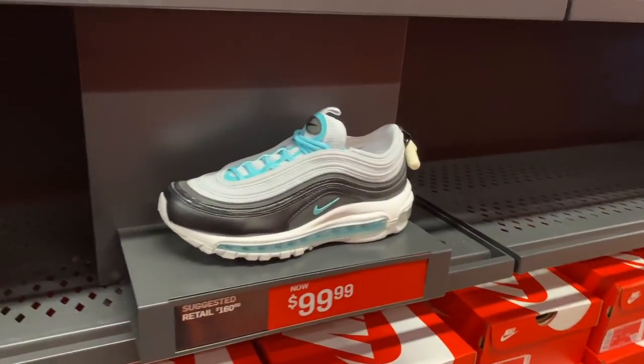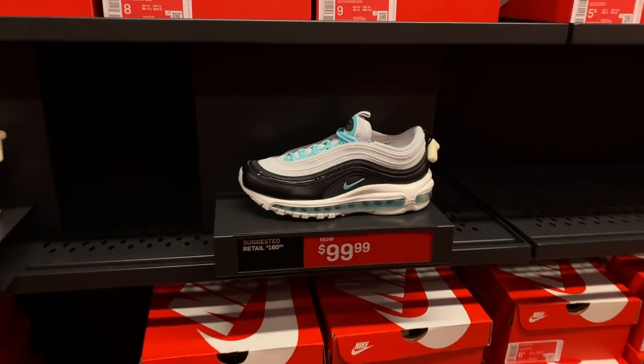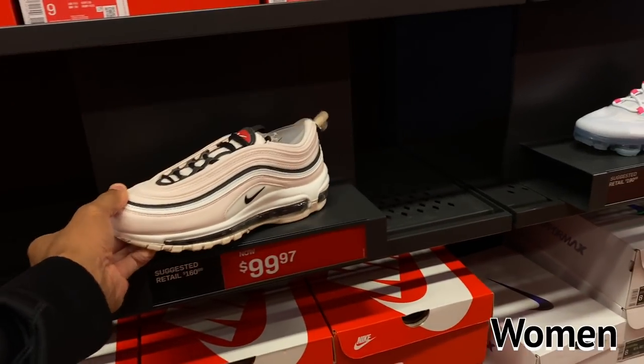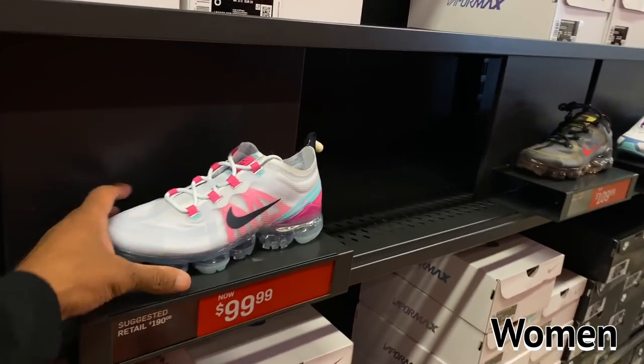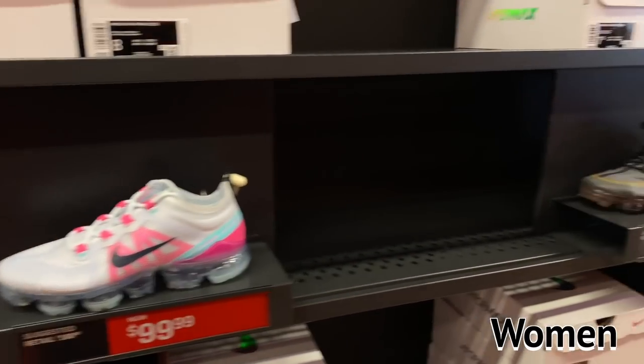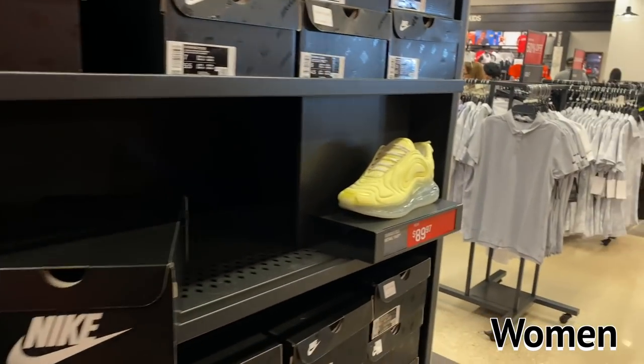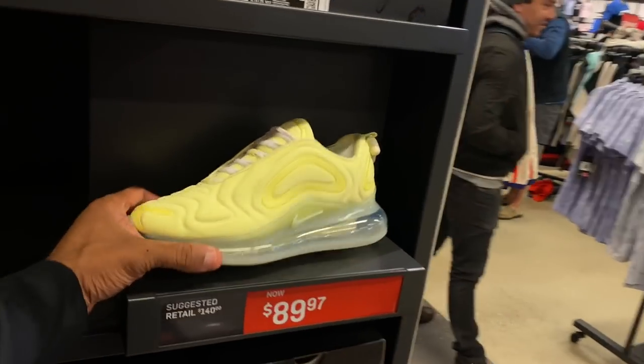Okay, got Air Max 97. That's going for 100. That's cool. I like that. Another Air Max 97. This is cool. It's going for 100. VaporMax 2019 for 100. Another 2019 VaporMax. And then you already know the 720s. And this is that canary yellow.